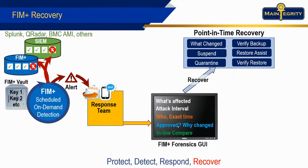Some of you may remember the widely reported Equifax breach a number of years ago. During that breach, it took them 6 weeks to understand everything that had changed. With FIM Plus, there's a report which we call the oversight report, which can give you all the changes that have occurred in the previous X number of days. This provides immediate insight into what needs to be restored. So now you know what has changed. You need to restore this.